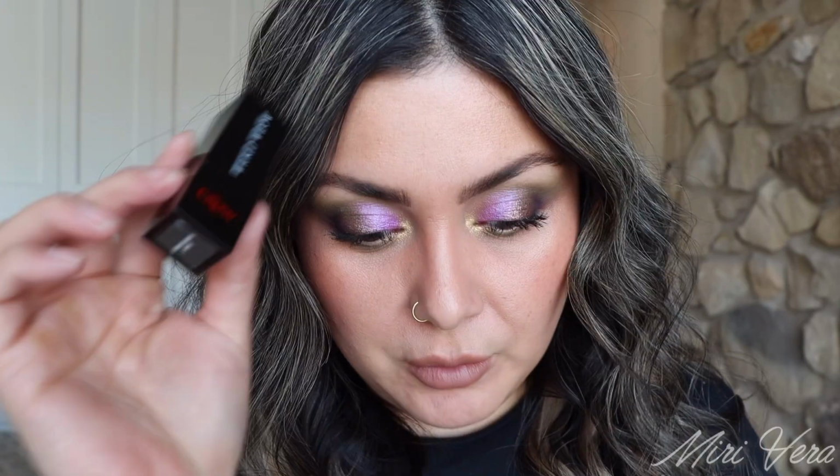It reminds me so much of a 90s lipstick. I feel like this was very popular in the 90s, but I love this formula, their lipstick formula from this collection. It's really, really nice.